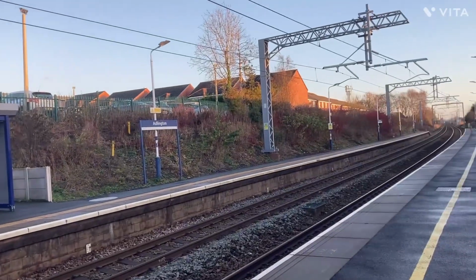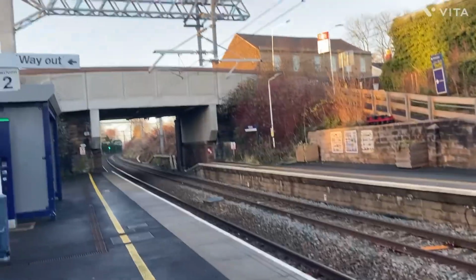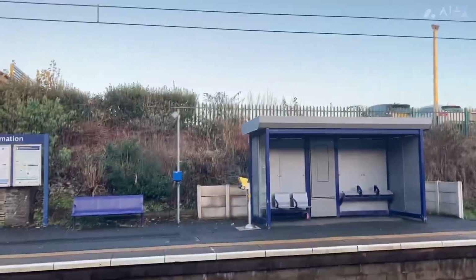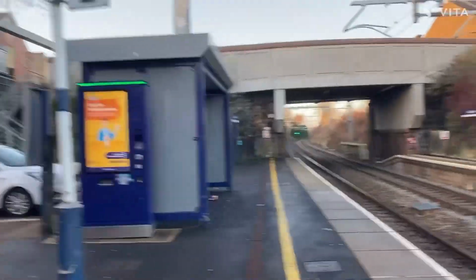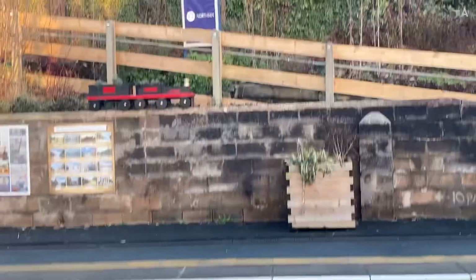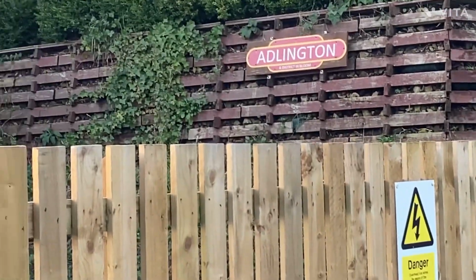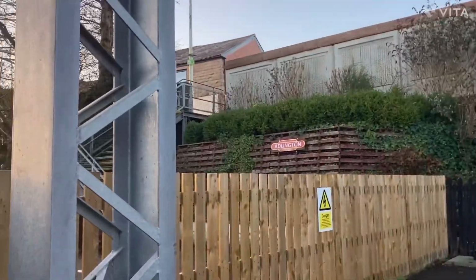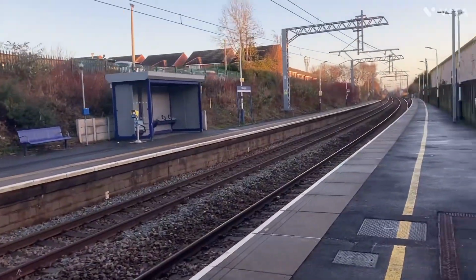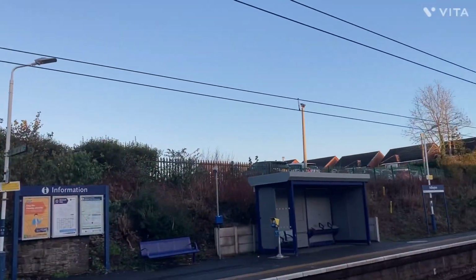I've only had one two-tone today, but that's fine. But let's just hope I get something good on the two stopper services, and then I will end the video. Also, I'd love to point out this lovely display over here. It's got a model train focus, loads of pictures of the train, and a really nice heritage railway sign there. Anyway, let's see what other class 331 and stuff shall turn up.